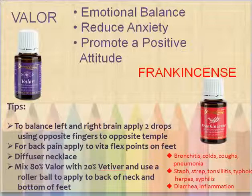So here we have the Valor and the frankincense, and again, these are really good to help with concentration. The frankincense not only helps with concentration, but it also helps with bronchitis, colds, staph, and any type of inflammation. I actually use frankincense in capsules every day for ulcerative colitis to control the inflammation. Ulcerative colitis is a very painful, incurable disease, but the only thing I have found to actually control the pain and the inflammation is frankincense. I use it every day.